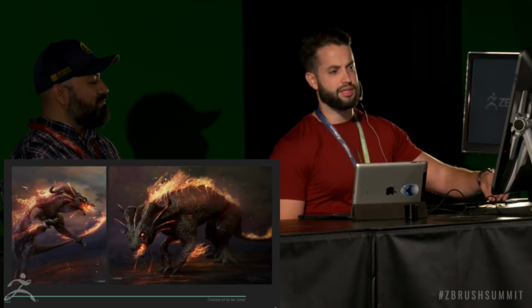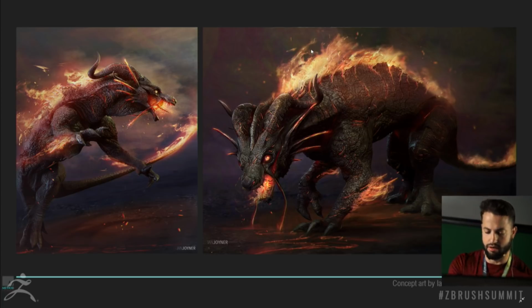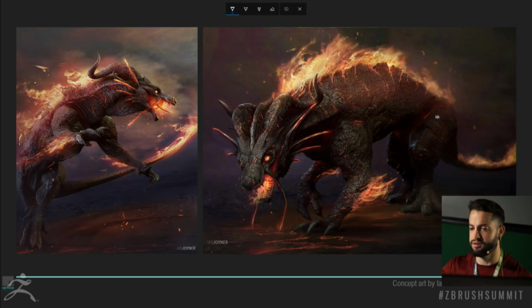So Ian Joyner gave us some awesome concepts that we could go by. I was like, oh, all right, I see it. It has a long tail, as in a dragon. The face is kind of like a dragon. The body is kind of like a dog. It has a Fu Manchu whisker vibe going on with goat horns. And his back's on fire, and he's all made out of charcoal. And I go, yeah, exactly. That's what's up. Plus, there's one more thing.